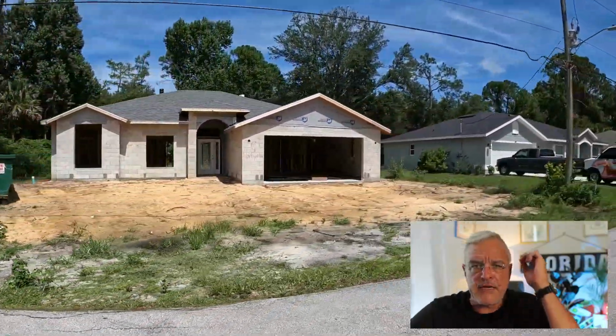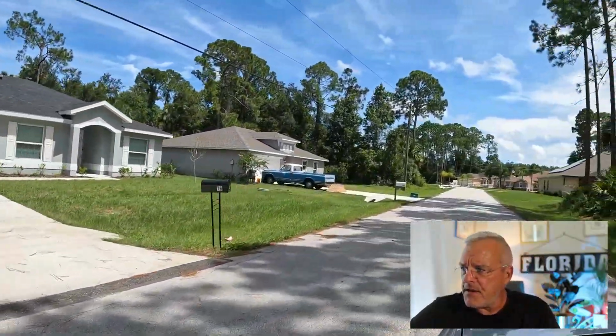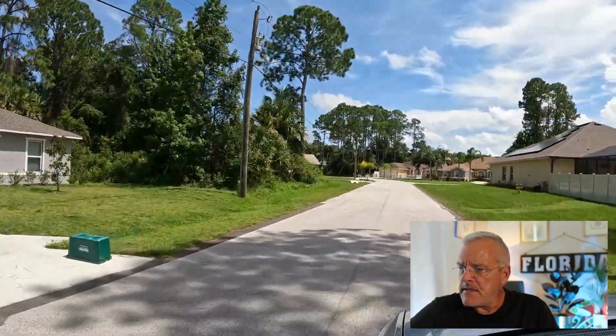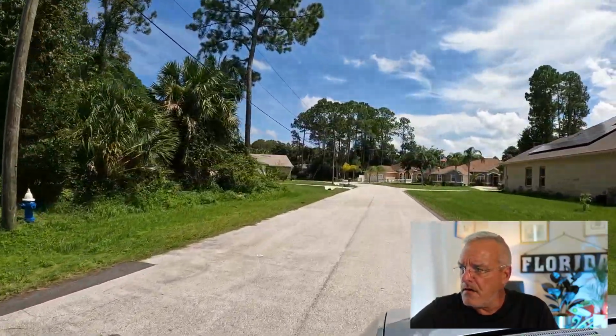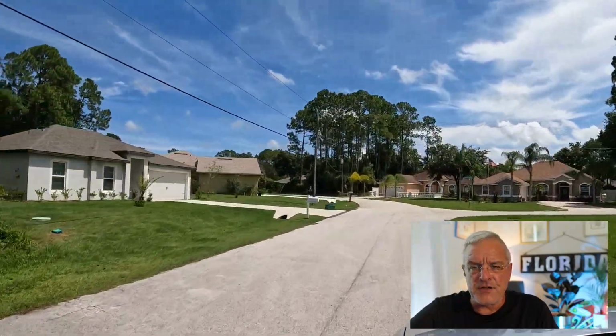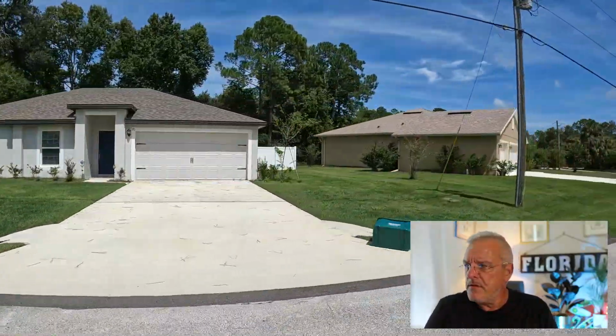We're still in the P section here, but I wanted to also mention that here's some more construction. These houses are going up all over. I wanted you to also take a look at the distance between the homes.